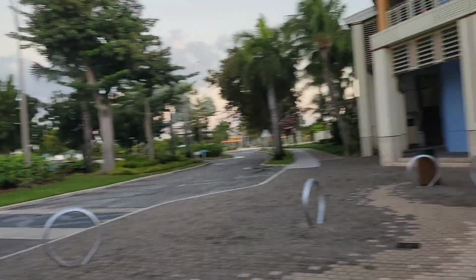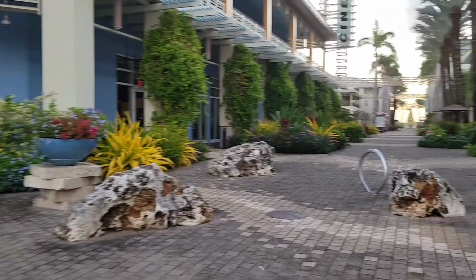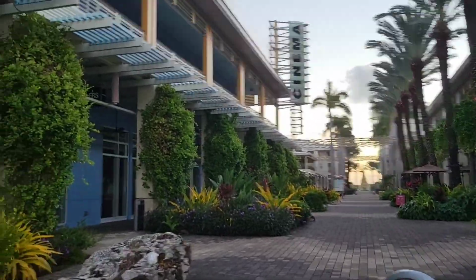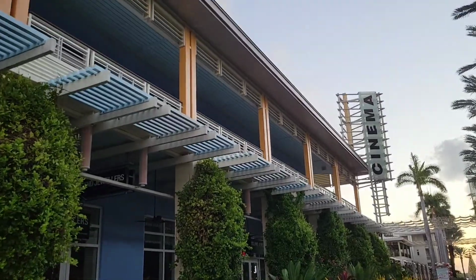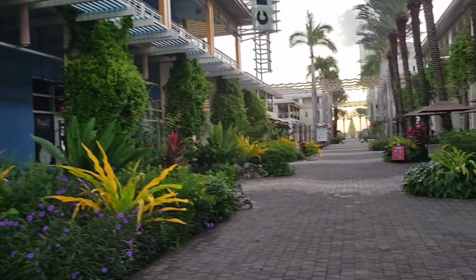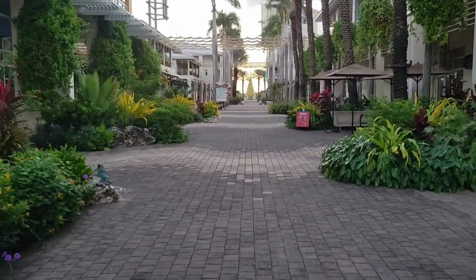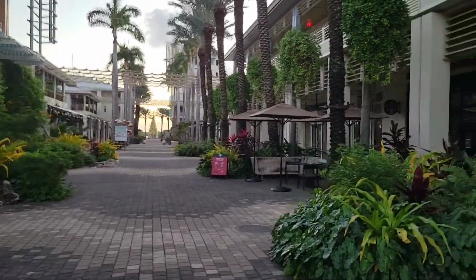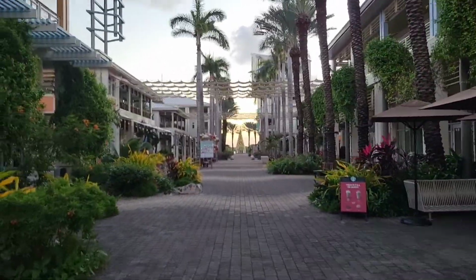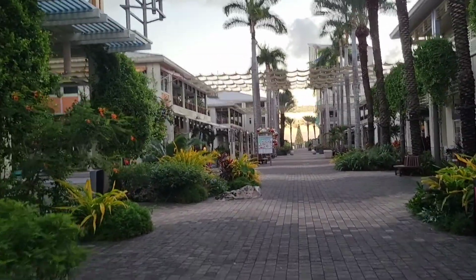Well, I figured, what the heck, why don't we show you what Camana Bay actually looks like. So here is the main strip. They have a cinema, which is pretty popular from what I've heard. You've got a lot of cool foliage. Again, you've got your Starbucks. Everything's closed today. It is New Year's Day, so I figured this is the perfect day to do it.